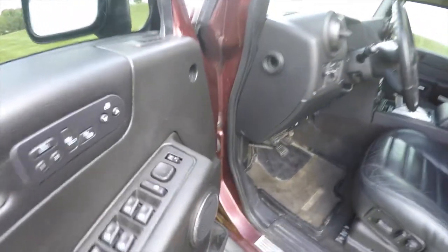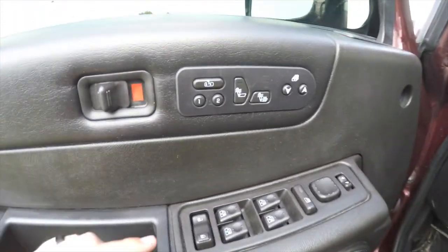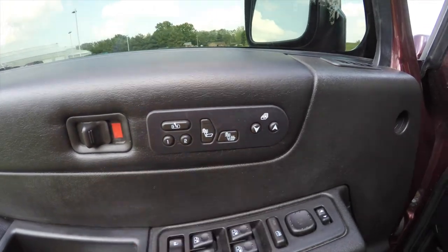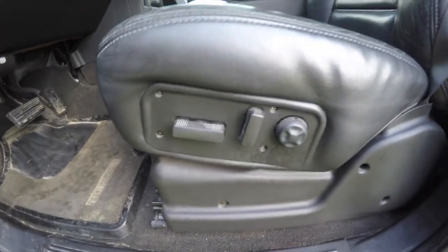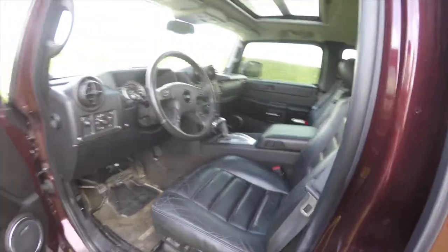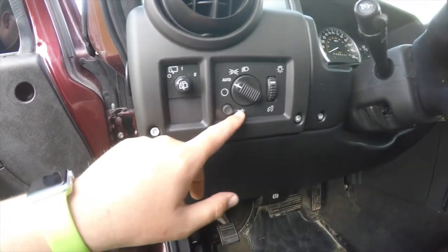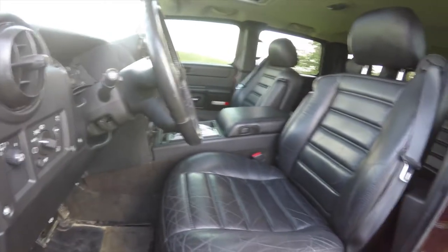Alright, so this vehicle does have power fold-away, heated mirrors, power windows, and power door locks. Also has heated front seats, 2-driver memory, and your all 4 windows up and down. Also equipped with the Bose Premium Audio System, Hummer sill plates, 8-way power driver and passenger seat, both with 4-way adjustable lumbar support. Rear wiper control with wash control, automatic headlamps and fog lamps. Leather wrap, tilt steering wheel.